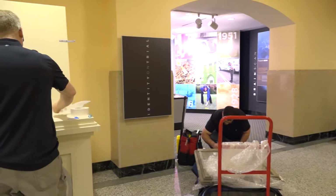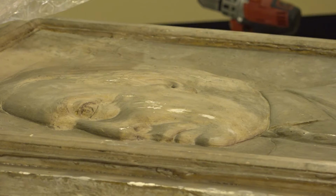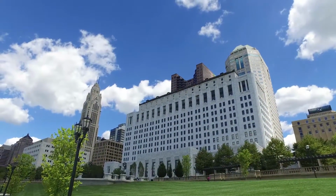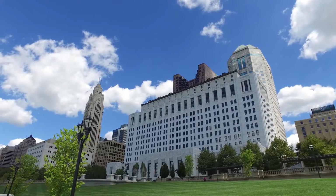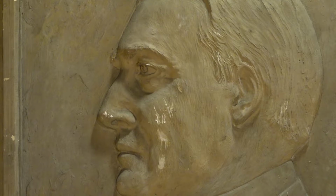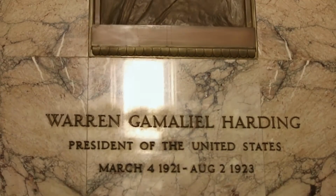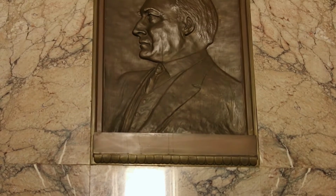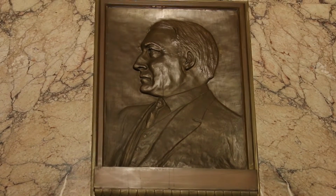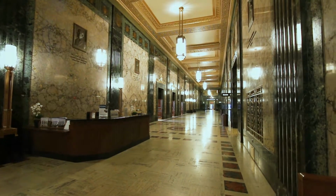After months of planning, preparation, and design, a piece of treasured art donated by the family of President Warren G. Harding has a home at the Thomas J. Moyer Ohio Judicial Center. The plaster likeness of the Marion, Ohio native's face is itself a piece of art. It became the mold for the bas-relief sculpture of the 20th president that has graced the walls of the Grand Concourse of the building since its construction more than 8 decades ago.